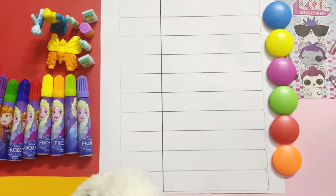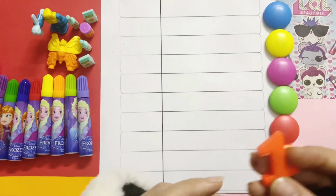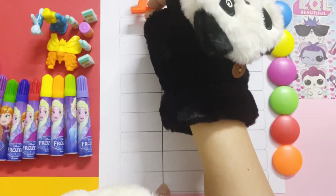So let's start the counting with the words. 1.